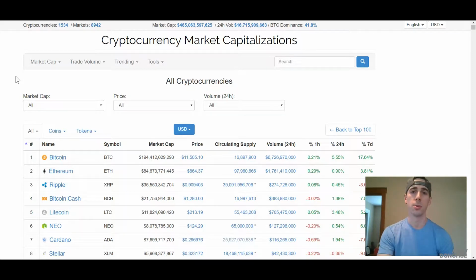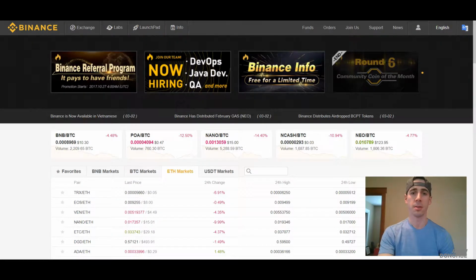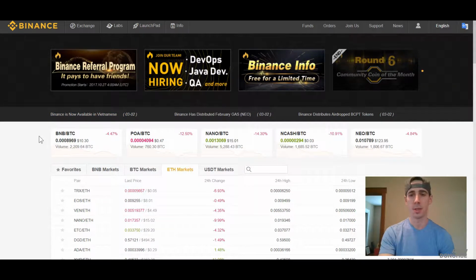That's what I like to use. Fees are pretty reasonable, and the user platform is pretty nice to look at. It's kind of user friendly compared to some other ones which are a little sketchy, and I've only had good things to say about Binance. So let's jump right into it. I'm already logged in, so I don't have to go through and skip that.